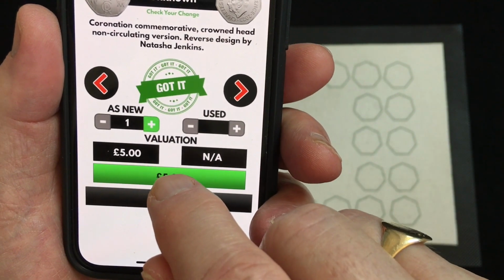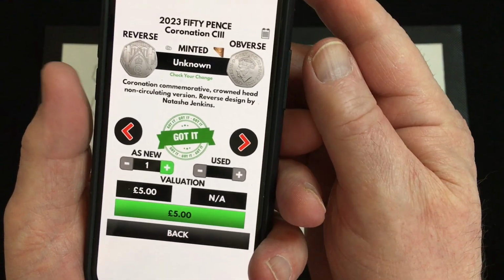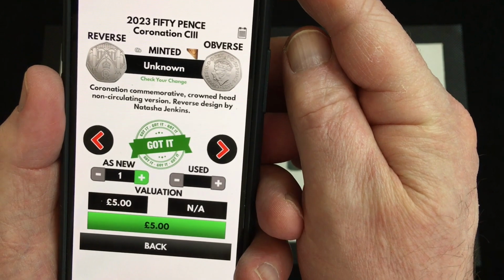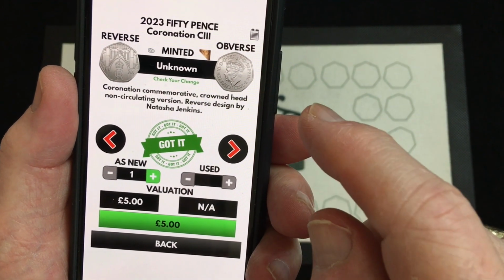Now that is an add-on. You do need to pay for that one, and I think it's £3.99 for an annual membership. So £3.99, it works out about 30 odd pence a month or thereabouts.